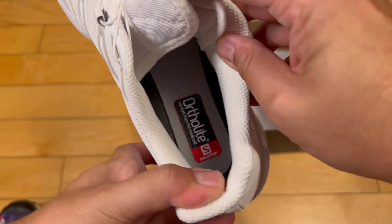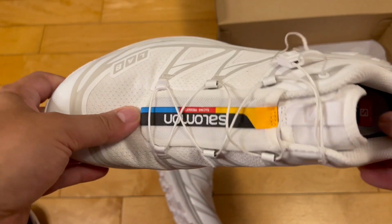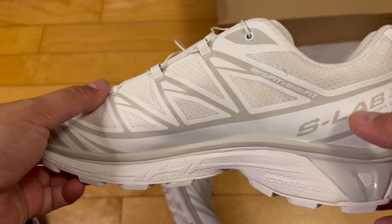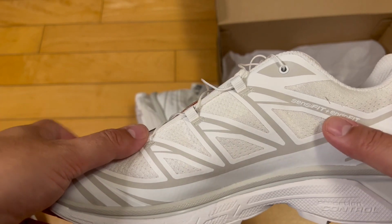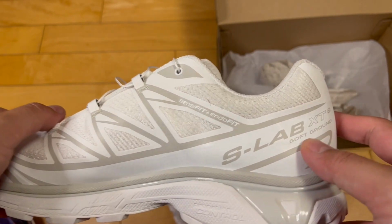It's got Ortholite insoles there. And Ortholite's pretty good. I don't know how durable they are. Some people say Ortholite insoles aren't very durable, but so far I haven't worn anything enough to really go through them per se. So it's got its proprietary SensiFit, EndoFit. I don't know what that is.